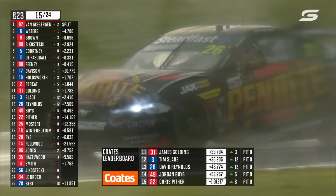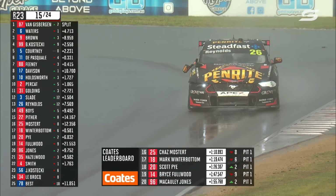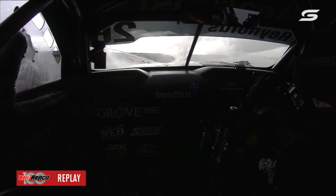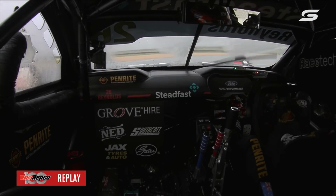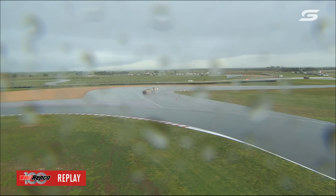Right-hand side there for David Reynolds, and it's had a fair nudge at the front as well to be deployed. Here we go, is the bang. Oh. So that's David fully locked up into the back of James Golding. So that's the mystery. We were trying to work that out before, when they'd made so much ground.